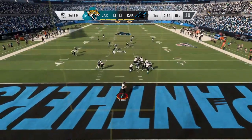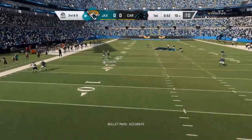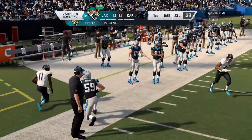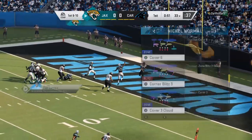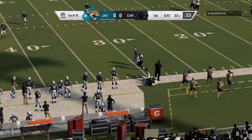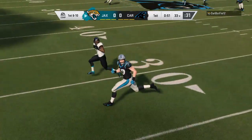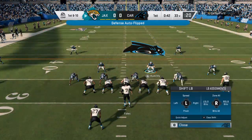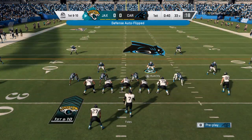Foles. He's got the hook up to Lee. And they're able to convert on 3rd with a solid gain of 23. It's a gain of 23 yards. 1st down, Jaguars. So they'll come up 1st and 10 now from the 33.